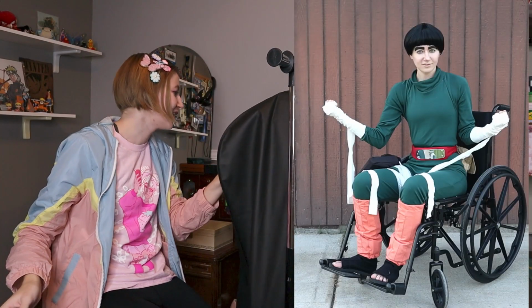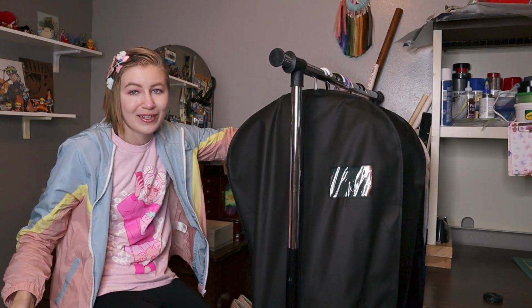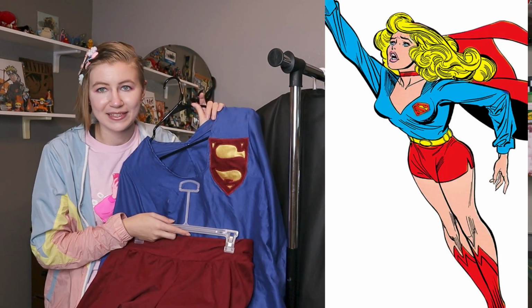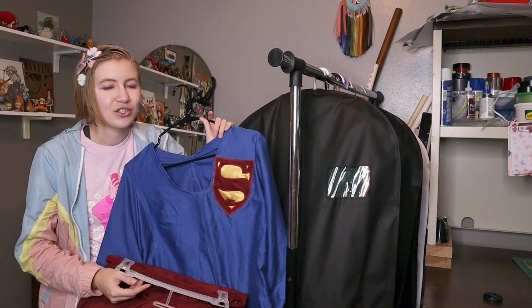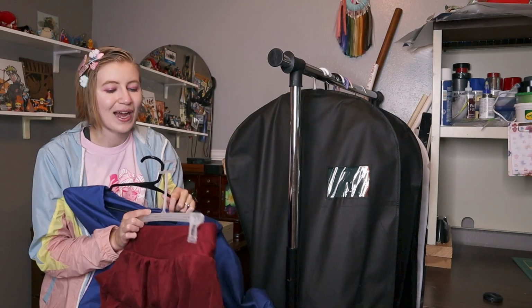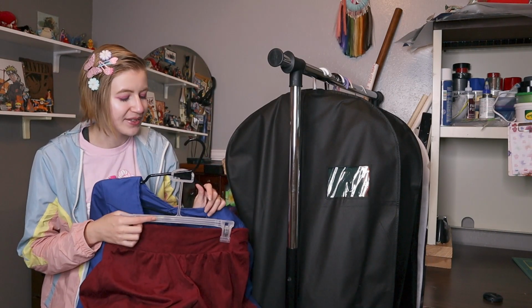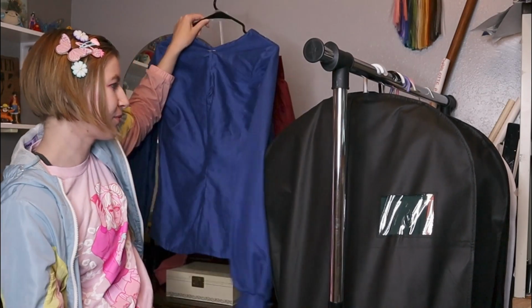Naruto headband, I guess. So I have Rock Lee here, Might Guy, what I wanted to be my Kipo cosplay, so the jumpsuit's on here. I actually made almost all of a 1980s Supergirl cosplay once, and I just never made the cape or the belt. So this is still just sitting on this rack, waiting and hoping and dreaming of the day that I will finally come back and finish it and wear it. Will that day happen? I don't know. I'm not sure if I'll ever finish that one.